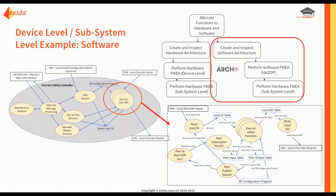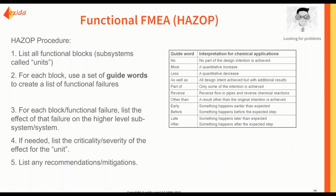Software FMEAs have been used for decades. I was first taught the technique in the 1980s. And it's the same concept. You hierarchically design in a structured manner where you go into multiple levels with more and more detail. And typically there's at least 2 levels of detail. Then you do an FMEA on the design.